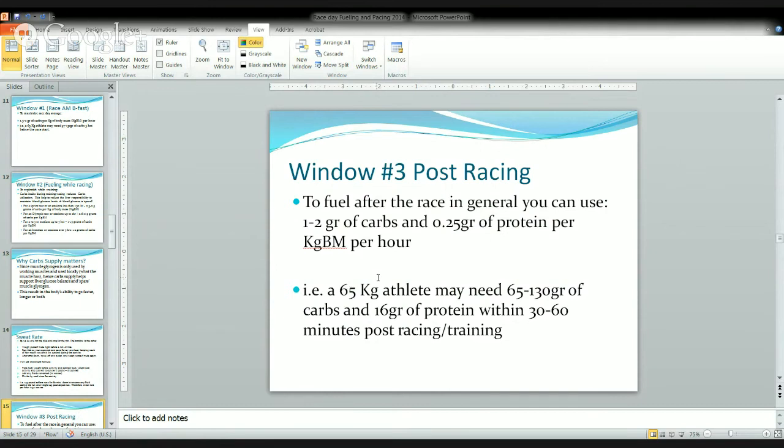After the race, you need to consume some fuel in order to help your body recover a little bit faster, and this is what's known as window number 3. Window number 3 is pretty simple, same as with the ones before. You're going to take your body weight converted to kilograms, and then you need to consume anywhere between 1 to 2 grams of carbohydrates, and a quarter of that is going to be protein. So usually the guideline I have for my athletes is to consume at least 1 gram of carbs per kilogram of body weight, and then a fourth of that number in protein.